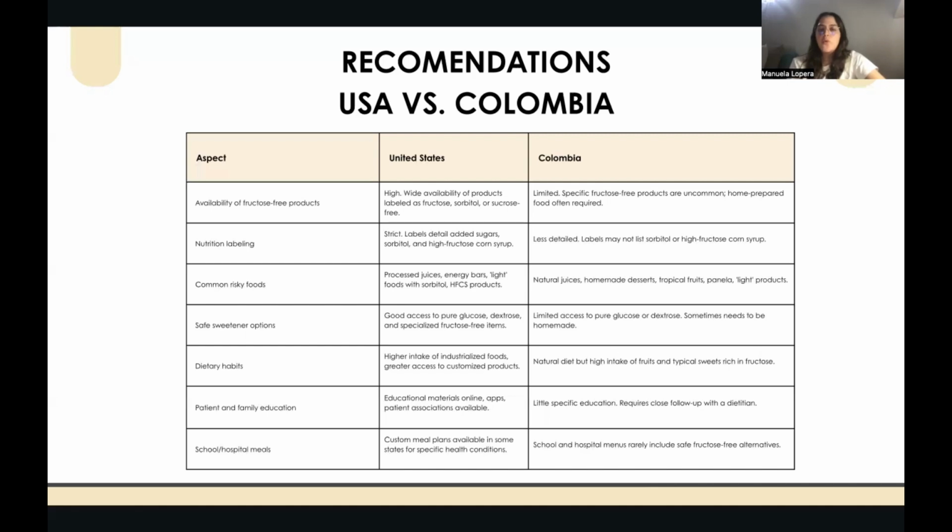Los alimentos de riesgo común entre los dos países. Entonces tenemos los jugos procesados, las barritas, los alimentos light, pero que tienen sorbitol o jarabe de maíz de alta fructosa. En cuanto a las opciones de endulzantes seguros, en Estados Unidos tienen acceso a glucosa pura, dextrosa y productos especializados sin fructosa. En Colombia son de difícil acceso y son muy costosos. Las costumbres alimentarias: en Estados Unidos hay un mayor consumo de alimentos industrializados, sin embargo, tienen líneas de productos personalizados para ciertos tipos de patologías como esta.